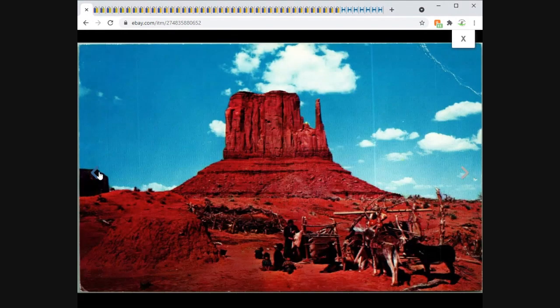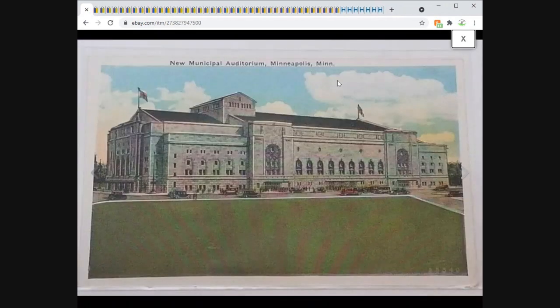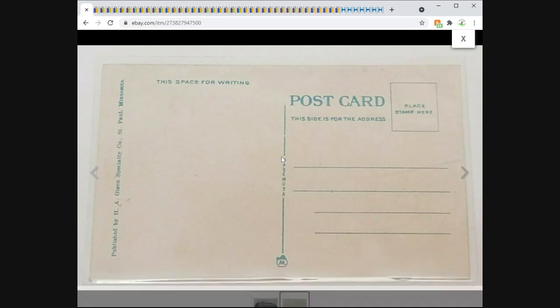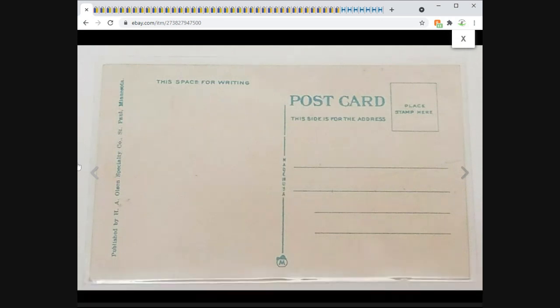All right, notice how this one looks different from all the rest. This is one of the very first postcards that I listed before I had a scanner. Can you tell? Obviously the definition, the toning, the brightness, all of that. There's the back. I took a picture of it in a penny sleeve.